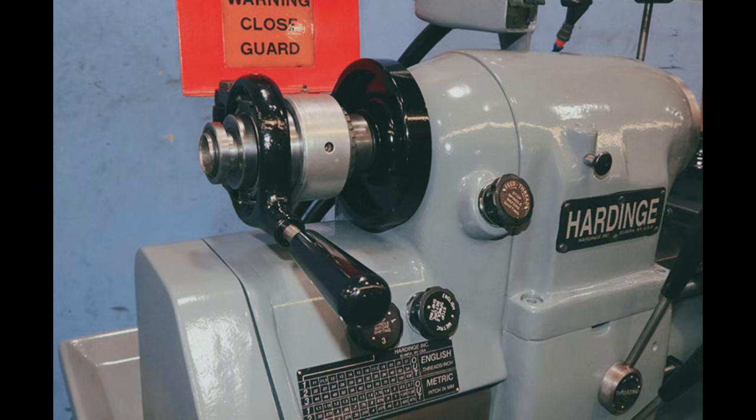The ledger balances thus. Old iron absorbs apocalypse, modern marvels shatter on convenience's altar. We chose velocity over valor, metrics over mastery, drifting into a realm where every tool begs permission to toil. Today, these Hardinge HLV-H lathes stand as sentinels in scattered redoubts, defying the scrapyard's pull.